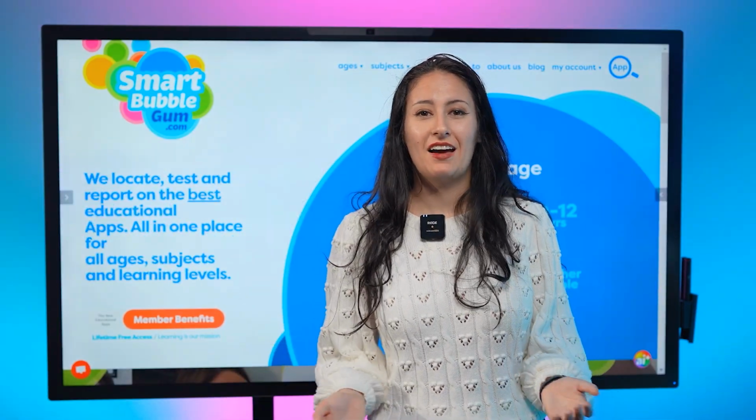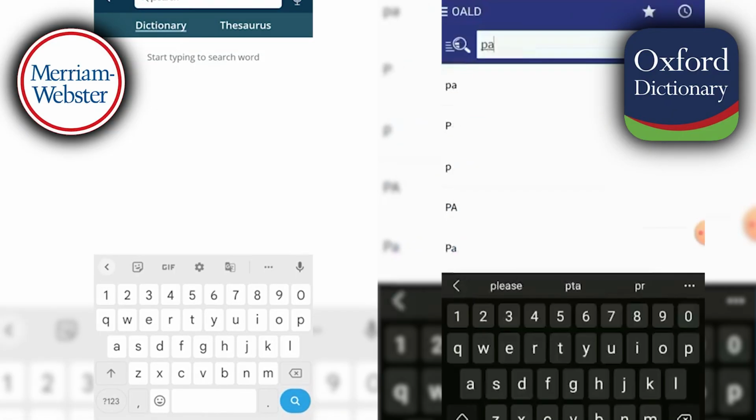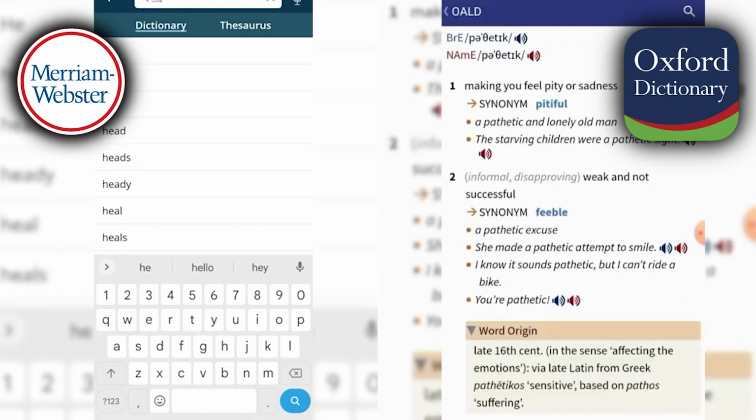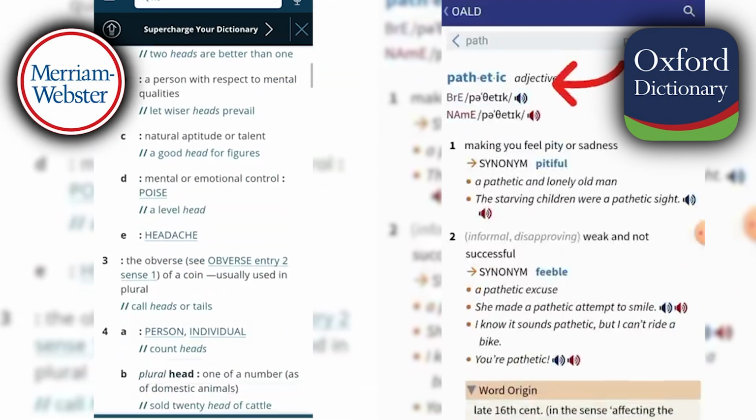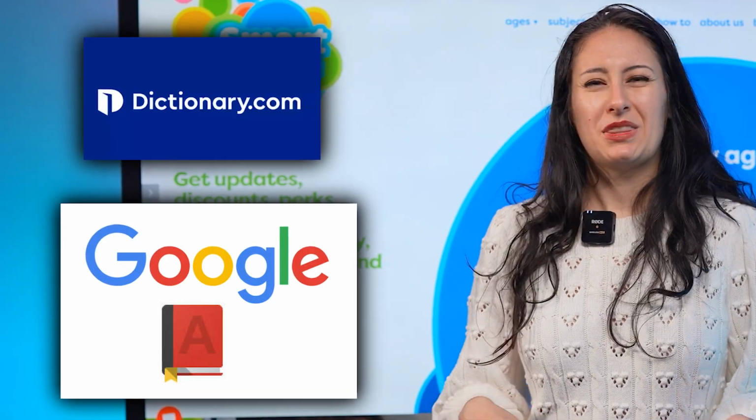Most dictionaries have a digital version that you can download onto your tablet, phone, or computer. Apps like the Merriam-Webster Dictionary or the Oxford Dictionary provide all of the usefulness of a real printed dictionary in your pocket at all times. And yes, free options like dictionary.com or Google work too, but the paid ones often have more in-depth explanation.